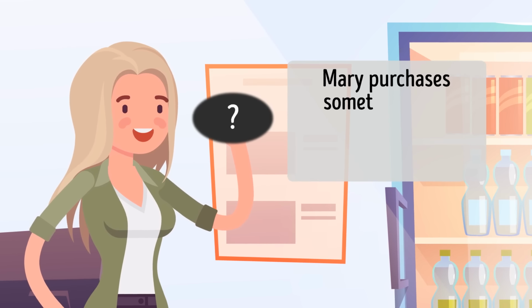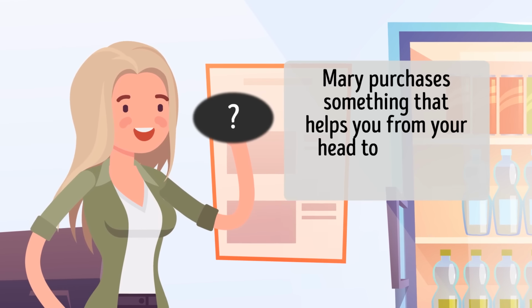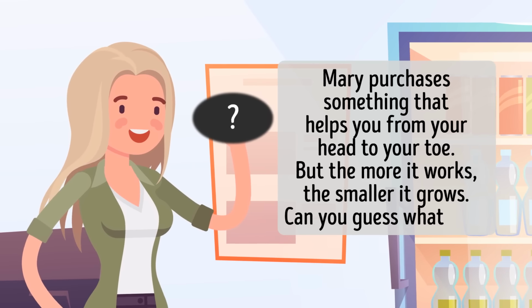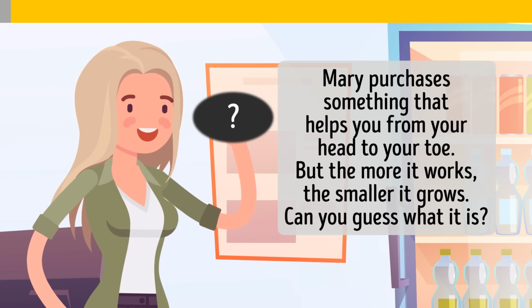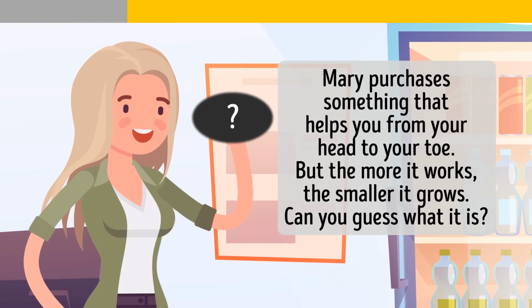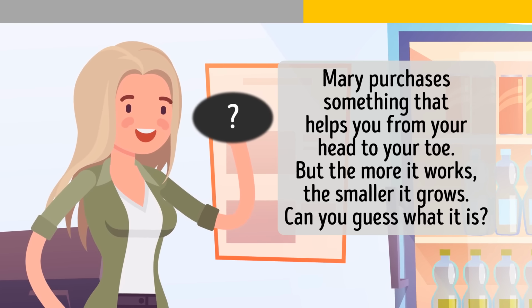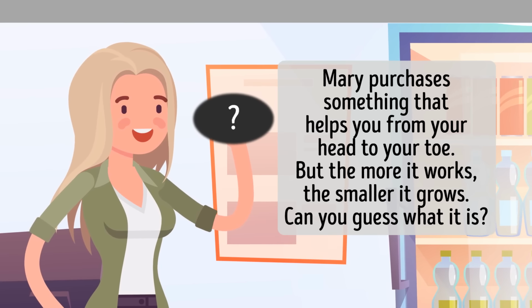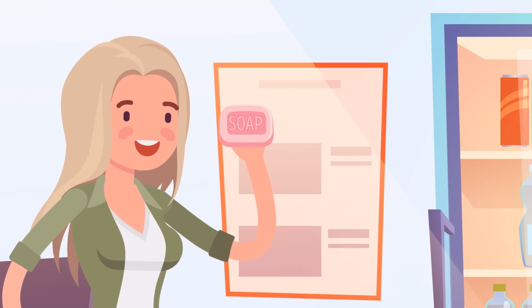Mary purchases something that helps you from your head to your toe, but the more it works, the smaller it grows. Can you guess what it is? It's a bar of soap.